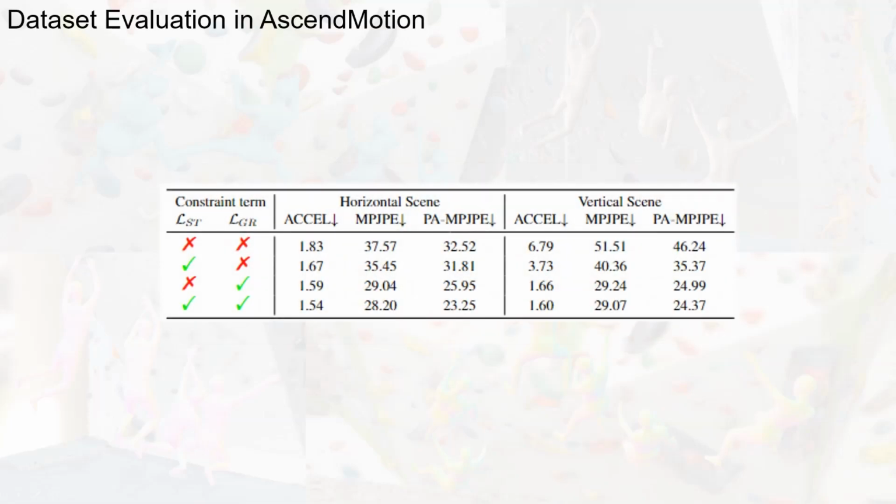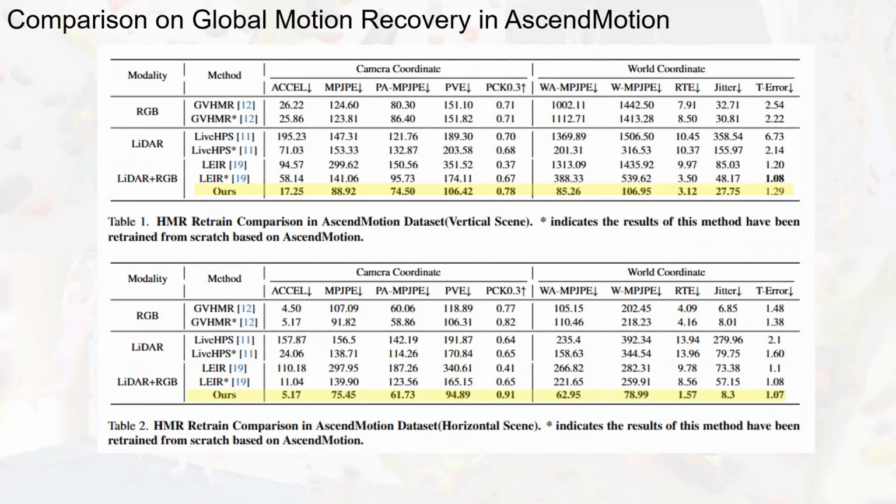In the first part of the experiment, in order to quantitatively evaluate the annotation quality of Ascend Motion, we performed an ablation study on the different losses mentioned in the annotation process. The error metrics are small, which proves the effectiveness of the global optimization process and the high quality. In the second part of the experiments, to evaluate the performance of various state-of-the-art HMR methods on the Ascend Motion dataset, we divide the scenes into horizontal and vertical according to the main directions of human motion. Compared with horizontal scenes, vertical scenes pose greater challenges to both climbers and HMR methods. In vertical scenes, ClimbingCap significantly outperforms all other methods, including the second-ranked method GVA.